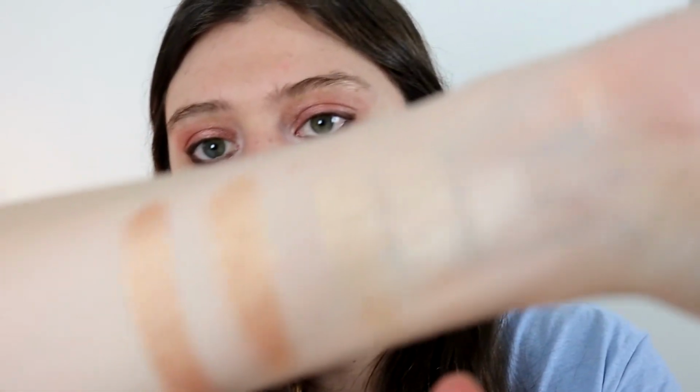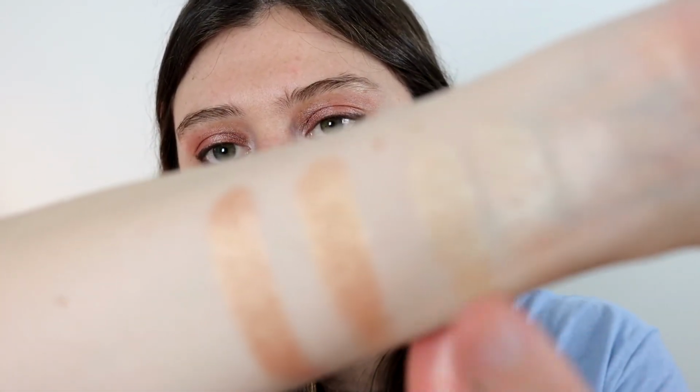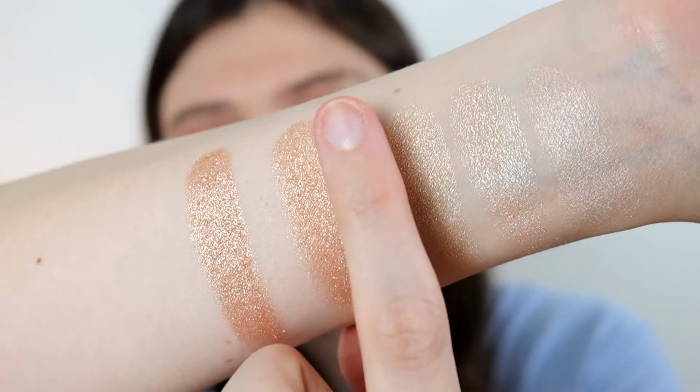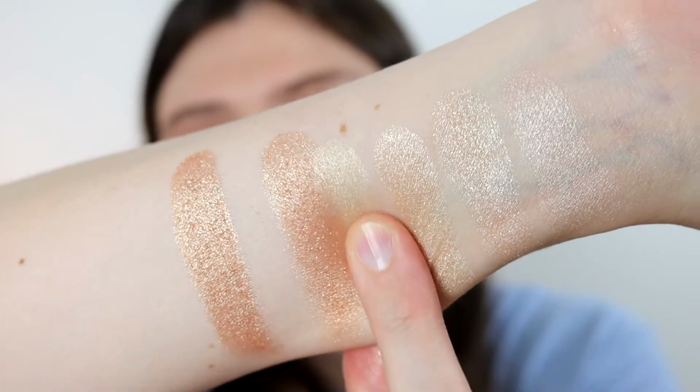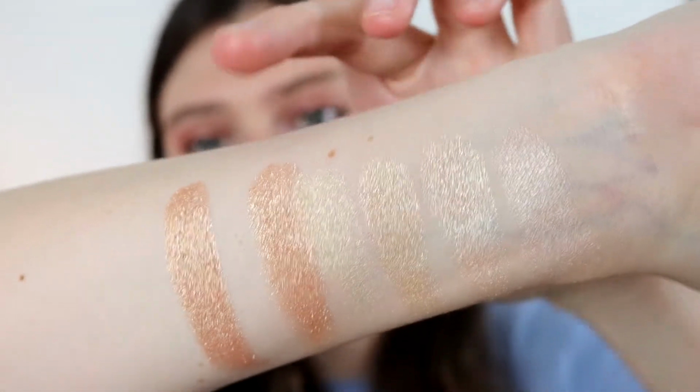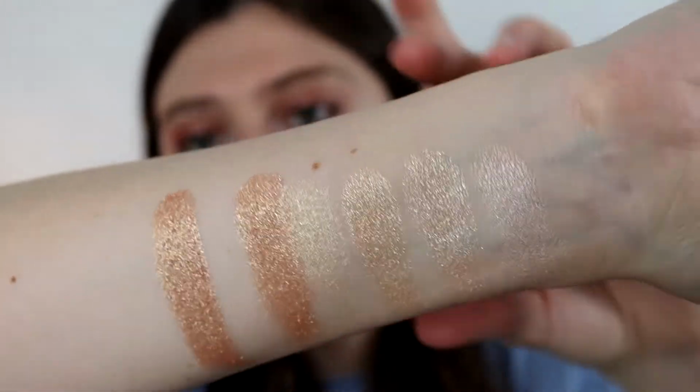So I'm just going to take that first shade. And where should I swatch it? I guess I could swatch it right in between the 2. Yeah, so that's a lighter gold, a little more muted than the other 2.